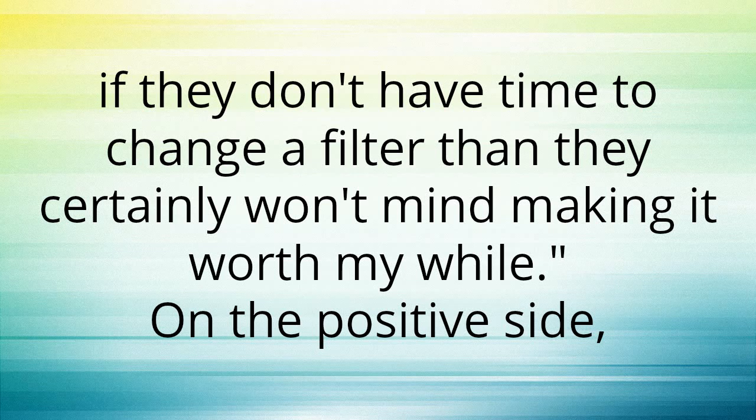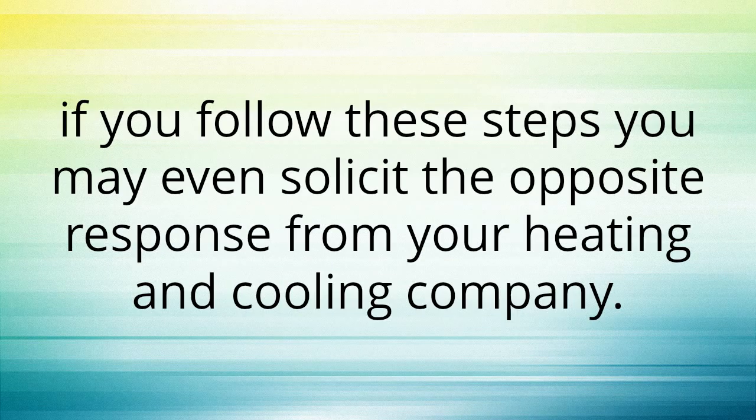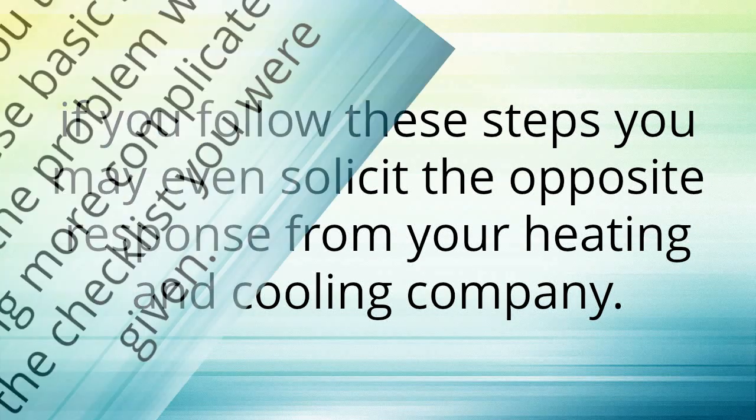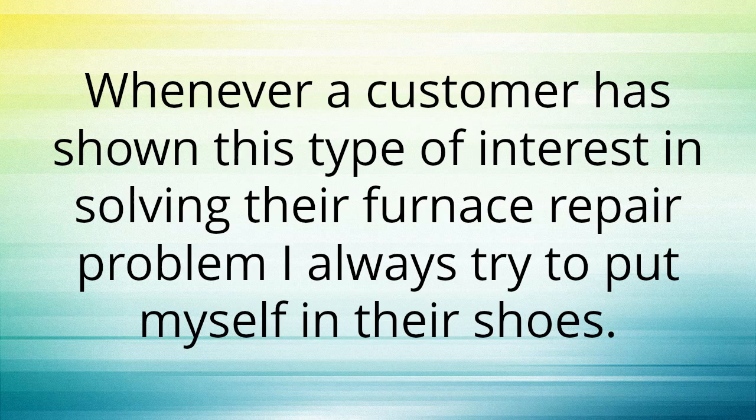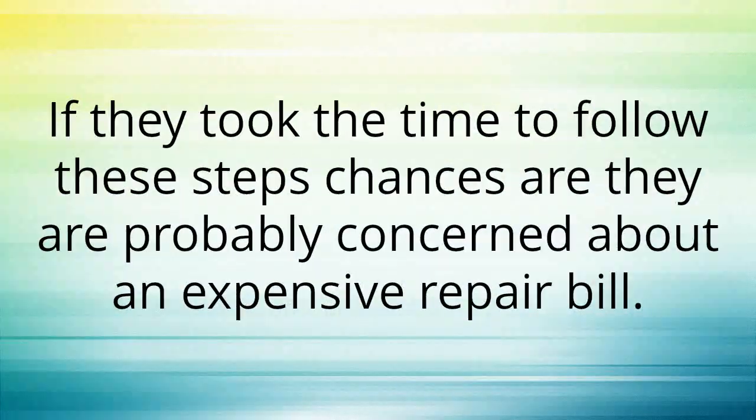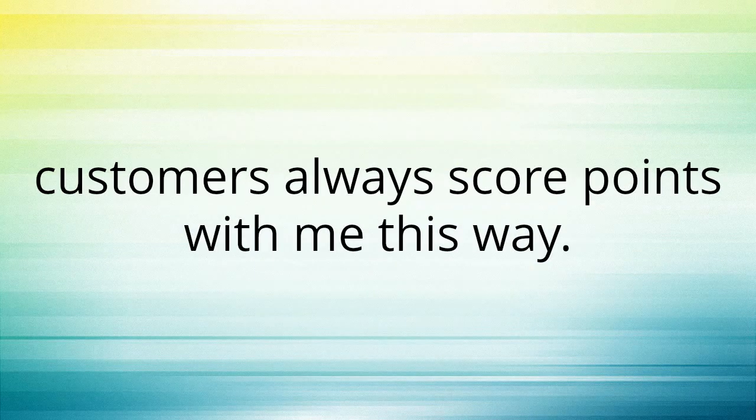On the positive side, if you follow these steps, you may even solicit the opposite response from your heating and cooling company. Just tell them you tried performing these basic steps but found the problem was something more complicated than the checklist you were given. Whenever a customer has shown this type of interest in solving their furnace repair problem, I always try to put myself in their shoes. If they took the time to follow these steps, chances are they are probably concerned about an expensive repair bill. Believe it or not, customers always score points with me this way.